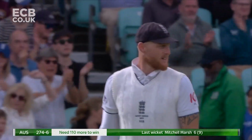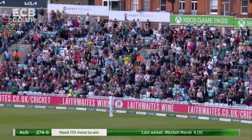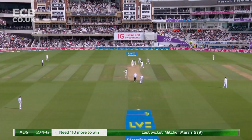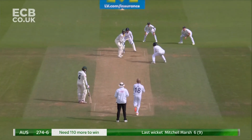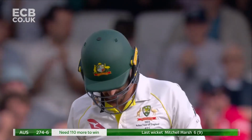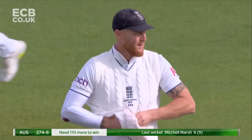Two bowlers who did not start this Ashes campaign. They've come in mid-series, Moeen Ali and Chris Woakes. And they're the difference at the moment. Yeah, cover left open now as well. Stokes moves himself to second slip. Wicket maiden for Moeen Ali. Australia 274 for six.